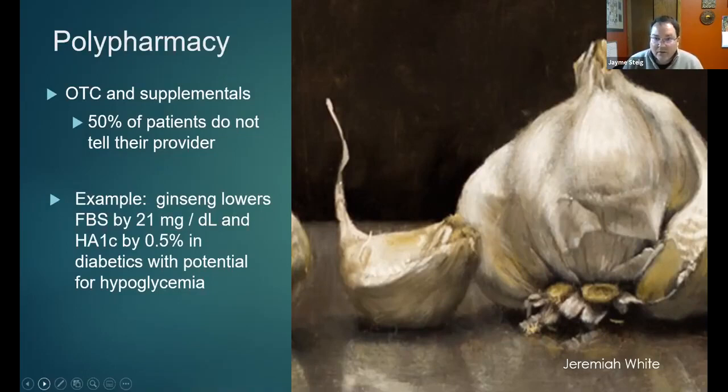And we could go through a huge list of examples of interactions with warfarin and many commonly used supplements, which can increase our risk of bleeds or our risk of clotting, depending upon which way the supplement has an effect on the blood thinning properties of warfarin.